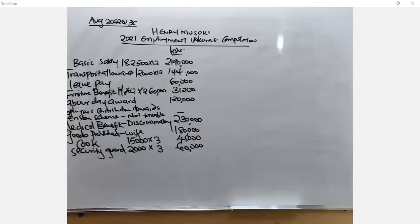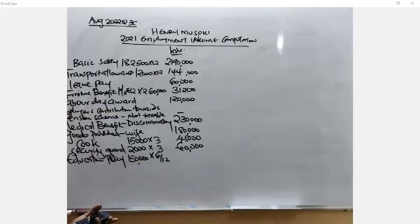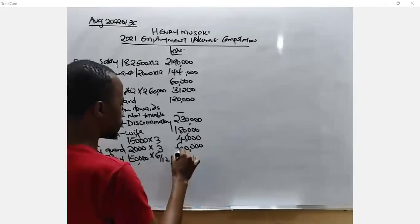Now, we are also being told down there, on 1st July 2021, he secured an education insurance policy for his child at an annual premium of 150,000, right? Education policy was secured on 1st July. So the policy per year is 150,000, payable by the company. So I'll enjoy it for only 6 months for this year. So we talk about 150, this is around 75,000 because it's half.